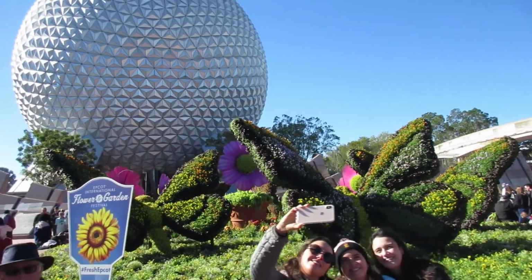Okay, I am now walking towards the front of the park. It took about 15 minutes to park just because it's really crowded, and the park just opened about 15 minutes ago. It's around 9:15. Epcot Flower and Garden Festival goes on from today, which is March 6th, to June 3rd. So you've got plenty of time to come see it if you're coming down here between March, April, May, June.